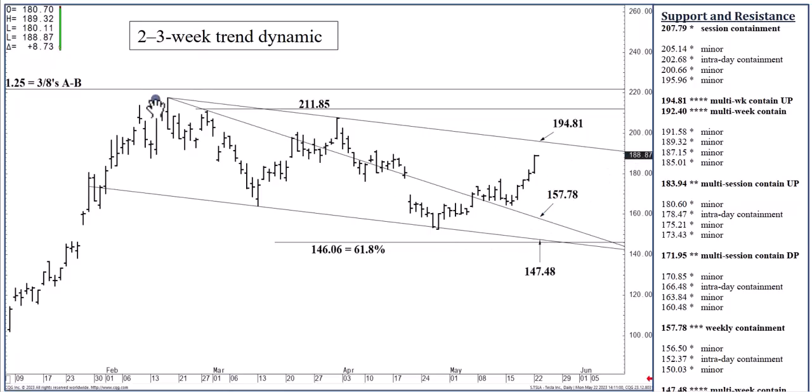About a week and a half after that, we closed above a descending 1/3 speed line, now at 157.80, 157.78. So we are on our way to reaching our target. It begins at 192.40, ends at 194.81. This area can contain buying possibly through June. And from here, we can fall off.